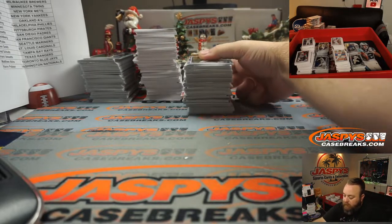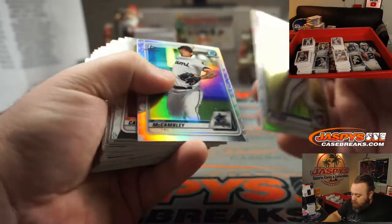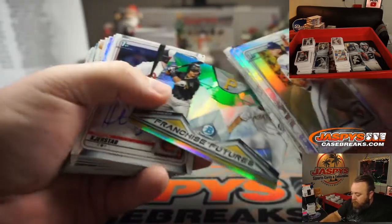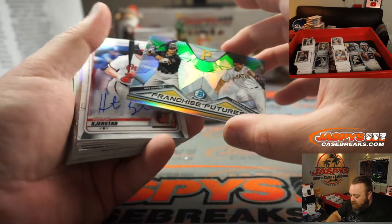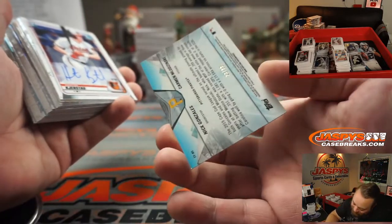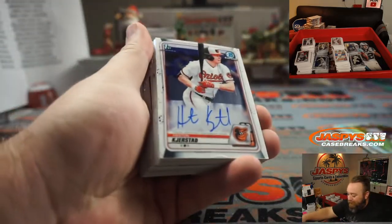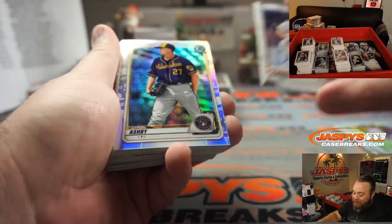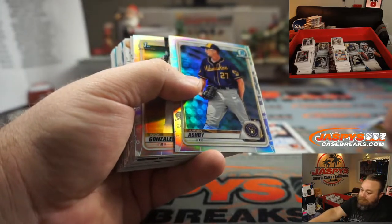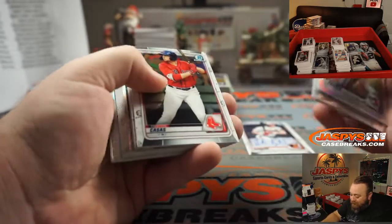Here's our chrome for box three. We got a green, Nick Gonzalez. Oh my gosh, Heston Kjerstad. And Carmen Modlinski to 99, Pittsburgh Pirates there. Chad Dabani. But Heston Kjerstad, second auto already in three boxes. Baltimore Orioles, Mark Bissett. That's going to be nice. Carlos called it. He said this is a Heston case.